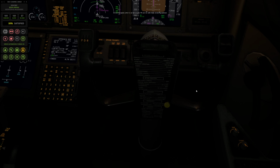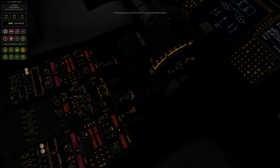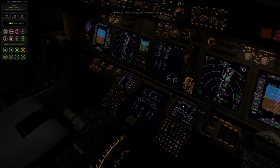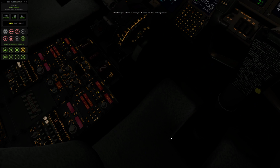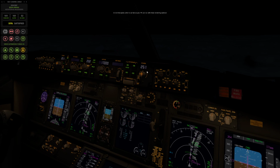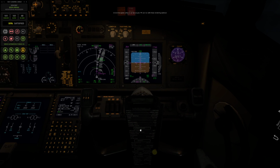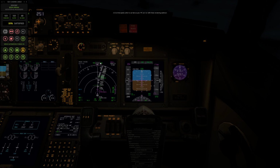Approach checklist. Our instruments are all set. We have IOS 1099, BOR 113.6, and a course of 251. Minimums is 304. So that is done. Alright, we are all good.